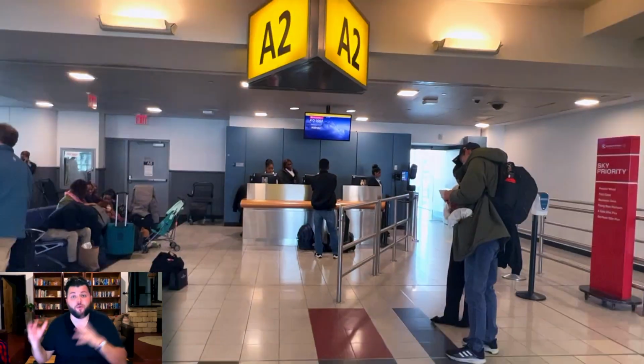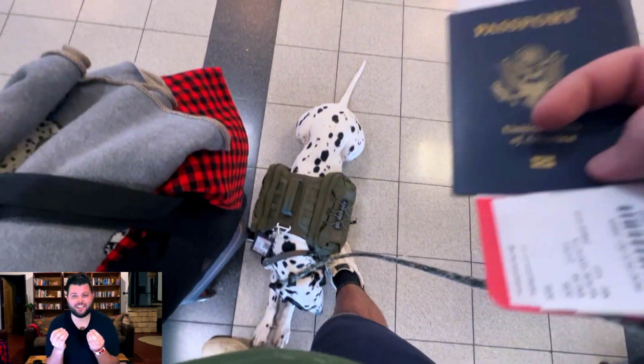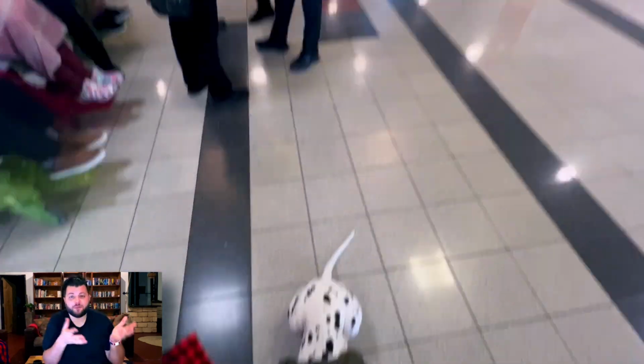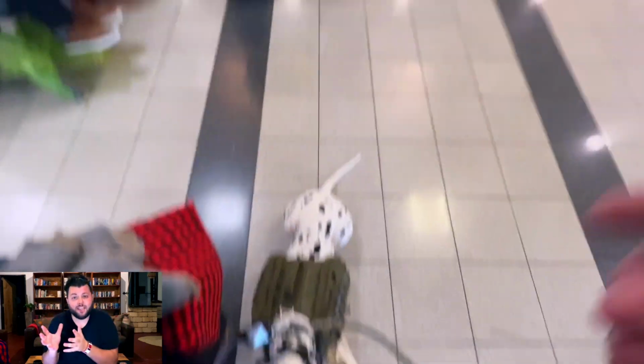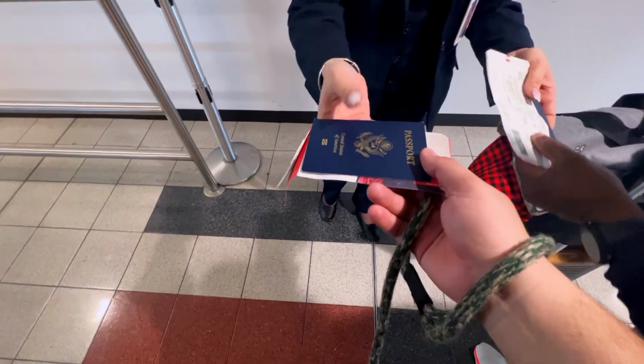Because Q's is with me, we get to board with business class. I contemplated flying business class for this trip, but I'll be saving my reward points for trips that I'll be taking from Kenya to other African countries.